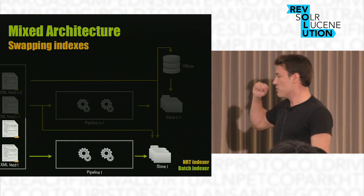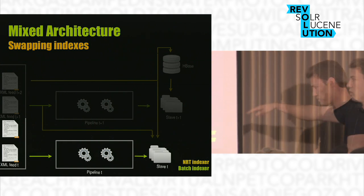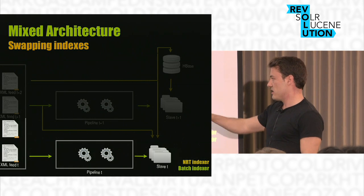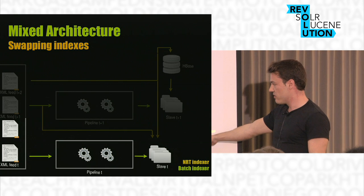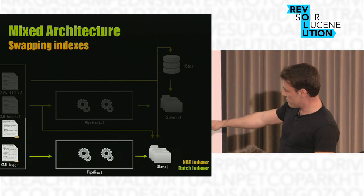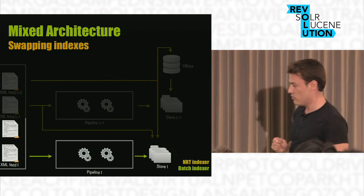What we do here, I'm going to explain with a picture, because I think it's going to be much easier to understand. We just have the regular pipeline: XML files, run the jobs, deploy the slave. Here the green line means batch indexing, and the yellow one that's going to appear is the near real-time layer.